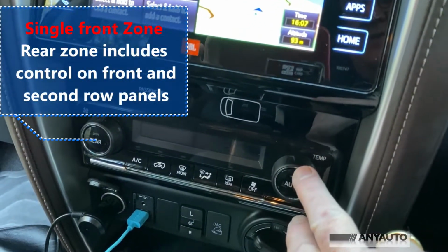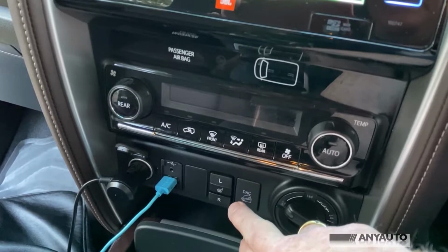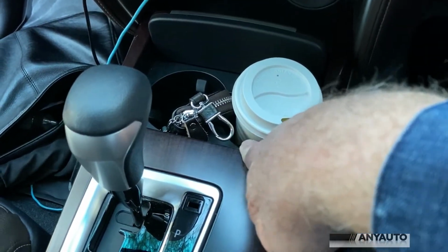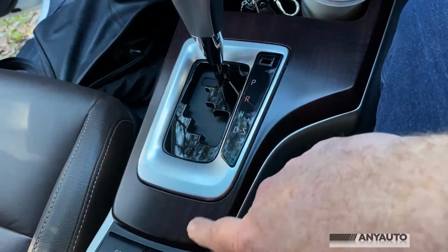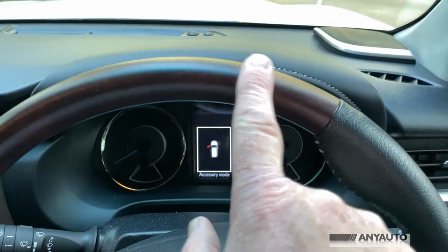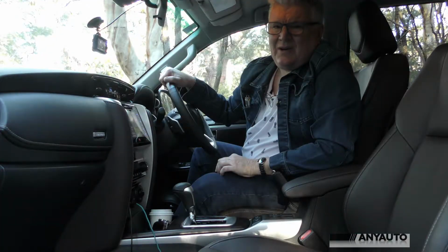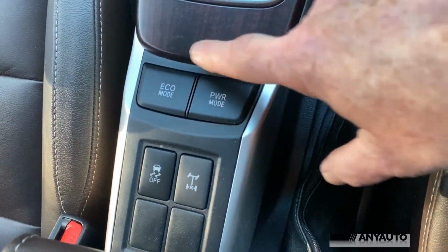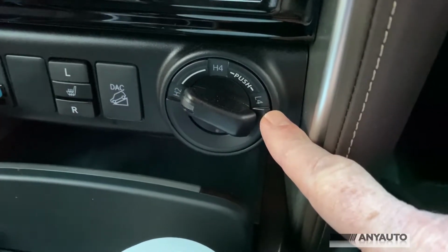Below that, there's a single zone automatic climate control, heated front seats, and the hill descent control. There are a couple of cup holders behind that, and you probably can't see it, but some not bad wood grain. It's also up here on the steering wheel. Normally I don't like that, but look, I can't tell this isn't real wood grain. So where's the harm? Behind the gear selector are the driving modes for eco and power. Last but not least, the four-wheel drive controls.